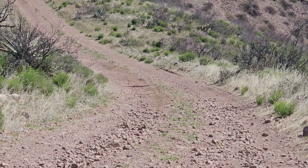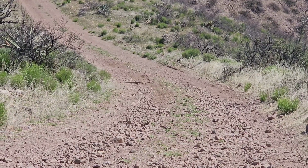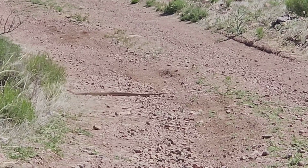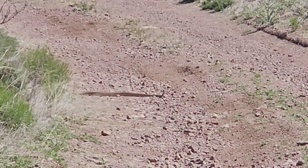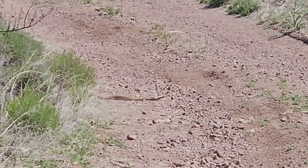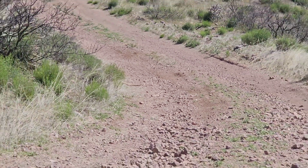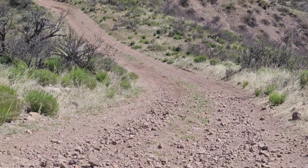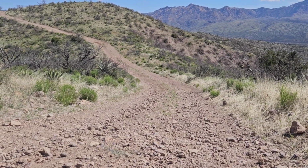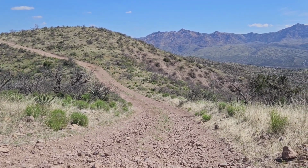He is ever so slowly inching his way off the trail. I don't think I've ever seen a snake move that slow. And since he's moving so slow, I'll just sit here for a few more seconds to let him get off the trail.